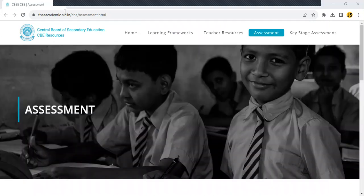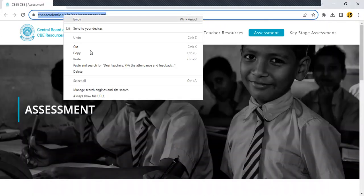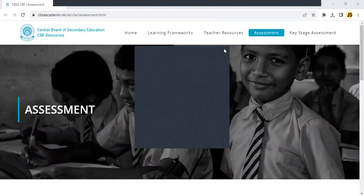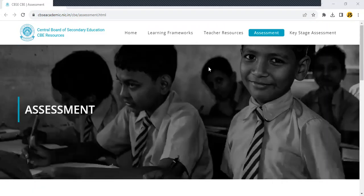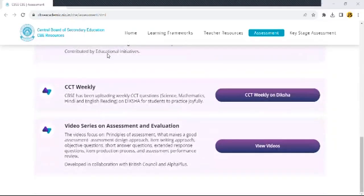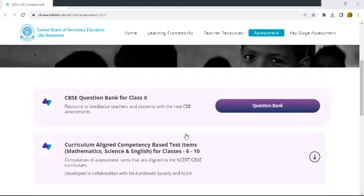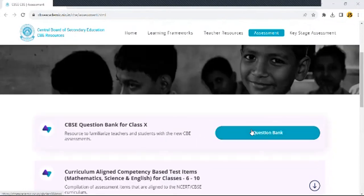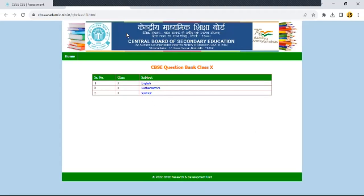Yes. So this is the website. I'll put the link in the chat box for anybody who would like to visit it. This was a project taken by CBSE in association with British Council and Alpha Plus, and they have got multiple resources which will help you understand. They specially have aligned the curriculum with the competency-based test items for grade 6 to 10 in mathematics, science, and English. And they have a question bank for class 10 to familiarize the teacher and students with the new CBE assessment. So just to show you all an insight, I'm clicking on the link.